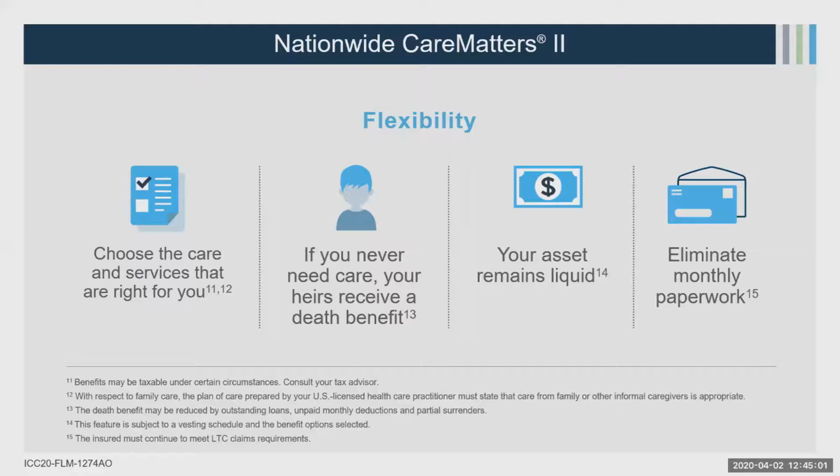Flexibility, choice of care and services that are right for you. Right now, families are making a lot of tough decisions because they either do not have enough funding to do what they want to do for mom or dad and they're in a tough spot, or maybe they don't have a plan that's quite robust enough to do what they needed to do. With Nationwide, again, it's cash. They can do what they want. They're in control. They get to do what's most suitable for them and their family.